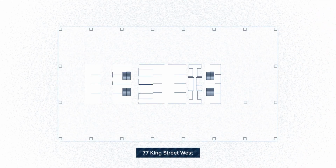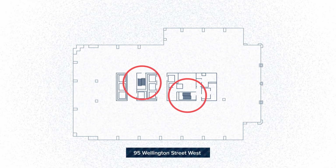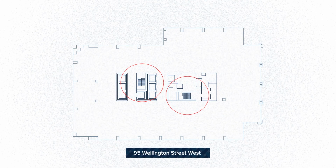Every tower at Toronto Dominion Centre has a minimum of 2 exit stairwells located near the corners or on opposite sides of a floor, depending on which tower and floor you're on. Be sure to walk your floor to familiarize yourself with the exit stairwell locations.